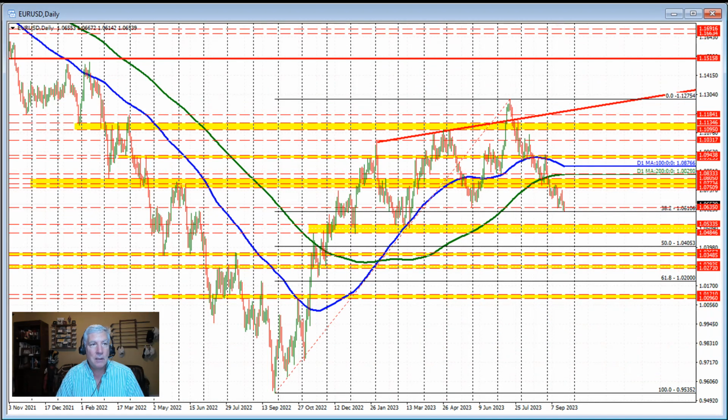If you go back in time and you take a look at the price action from the September low 2022 to the high price that we saw in the month of July, the 38.2% retracement of that move to the upside comes in at 1.06106. Again, the low price today came in at 1.06142. So just above that 38.2% retracement.